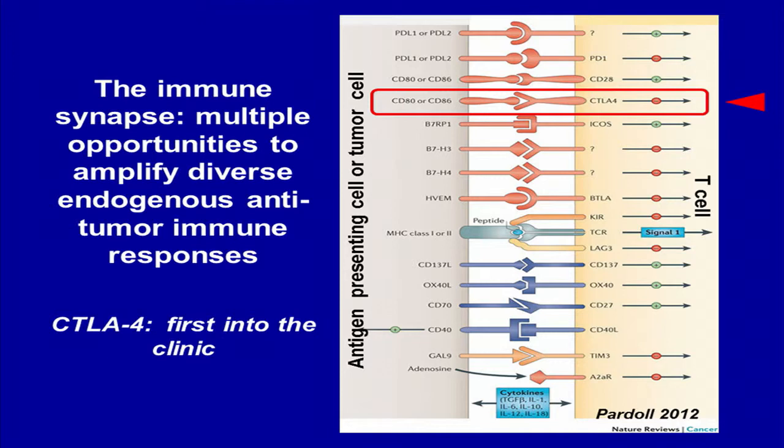So this is recognition, but then there needs to be a second signal to tell the T cell what to do. It can either become activated or suppressed. And so that's where all of these co-regulatory pathways come in. The first of these co-regulatory pathways to go into the clinic was the inhibitory receptor CTLA-4, which binds to CD80 and CD86. This move into the clinic was based on preclinical work in animal models by Jim Allison, showing that by blocking CTLA-4, you could cause the regression of advanced murine tumors.